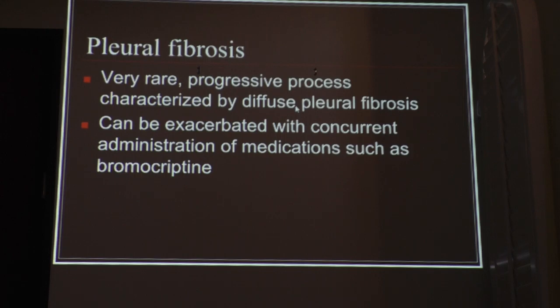So pleural fibrosis is very rare, but it can be exacerbated when the patients are using medications that can cause pleural fibrosis. She mentioned three, I'll give you another one. This is another one, bromocriptine.